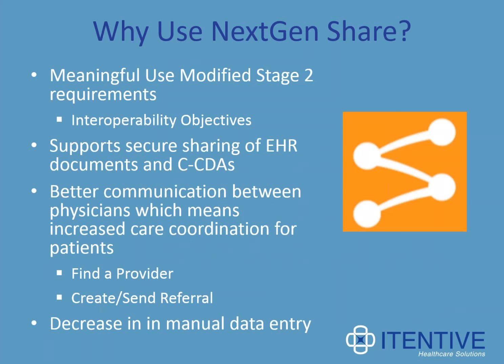So why are people using NextGen Share? NextGen Share ensures you aren't participating in information blocking, and also satisfies meaningful use modified stage 2 requirements. So it automates meaningful use calculations to ensure the attesting provider has met the thresholds necessary for objectives requiring interoperability. It supports the secure sharing of EHR documents and C-CDAs, which allows better communication between physicians and increased care coordination for patients. It allows users to search and discover external providers and organizations.